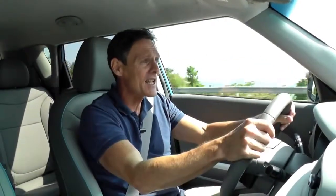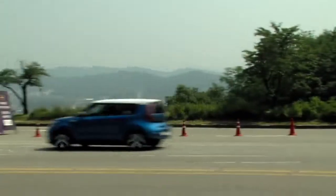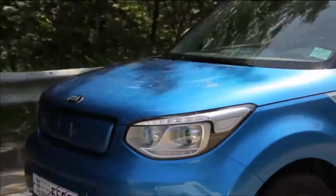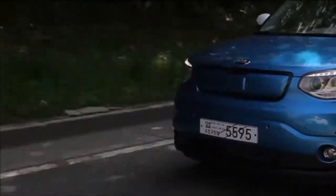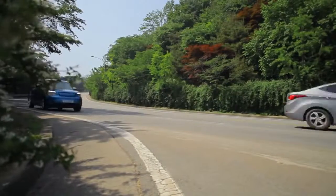This is stunning countryside, and it's my plan to see how well the Soul EV handles these more challenging roads. Some of you would think that the electric vehicle doesn't have the same power of a conventional internal combustion engine, but we will soon see.